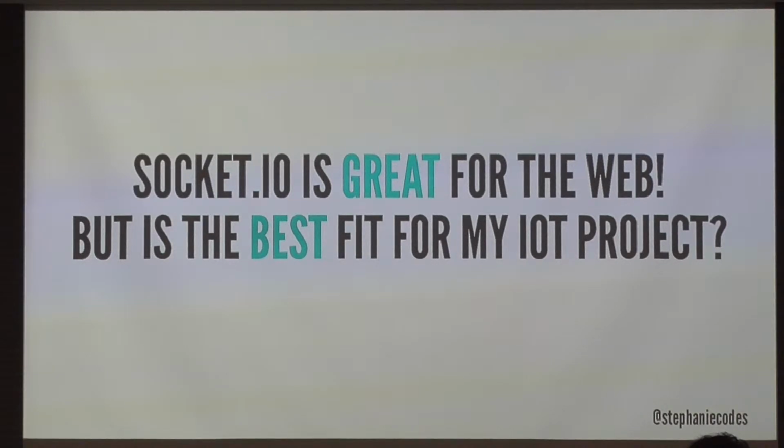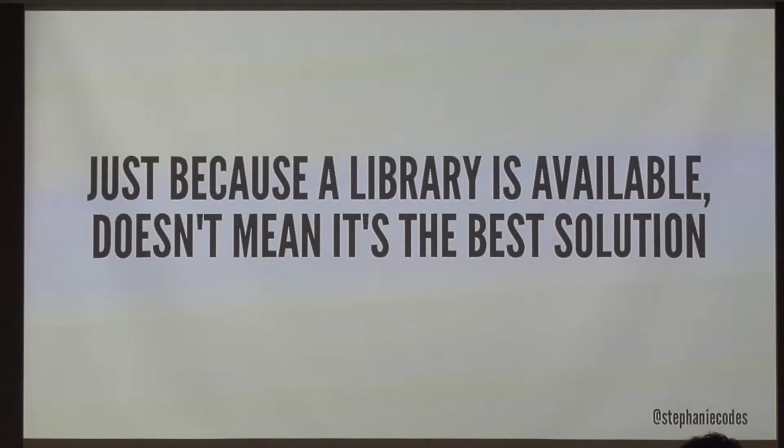So it started making me think about the tools I was using to build my project. And although I am a huge fangirl of Socket.io, it is a great, versatile library, I had to think about, you know, it's great for the web, but was it really the best choice for my IoT project? It's made for web applications to communicate over HTTP, and it's geared more to browsers, and I really didn't need that extra overhead. So I just took a step back and thought about what I was coding up against when you're coding for hardware. And just because a library is available doesn't always mean it's the best solution for your project.